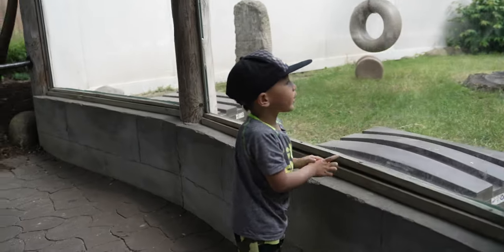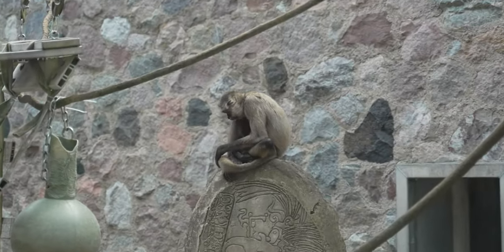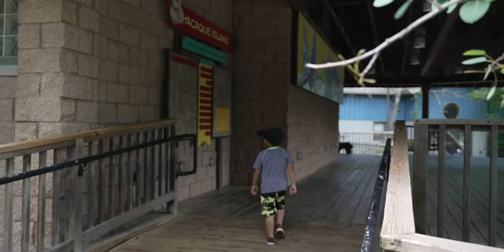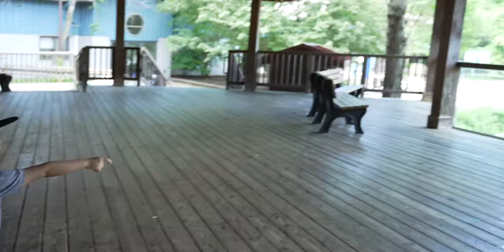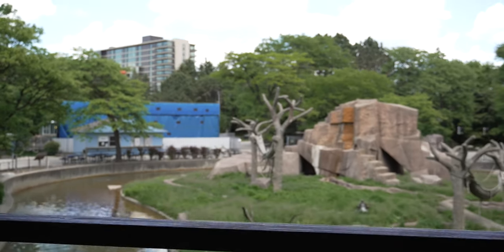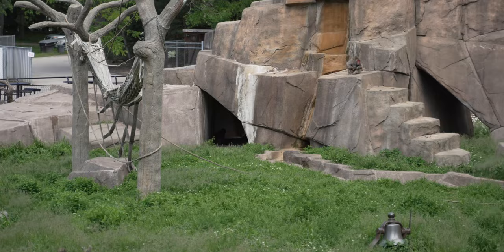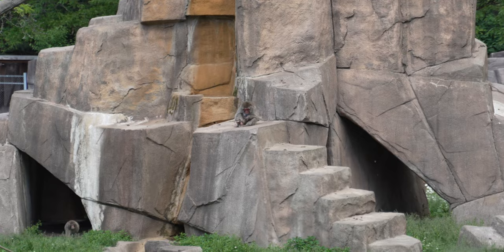Spider monkey. See? He's in there. He's chilling. There's a swing on it. Uh-oh. He's sleeping. Whoa. Well, they're playing over there. You see? Oh, they're fighting, Daddy. They're fighting? They're just playing tag, Daddy. They're playing tag. Yes, they are. They're gone. They're playing tag, monkey, eat banana.